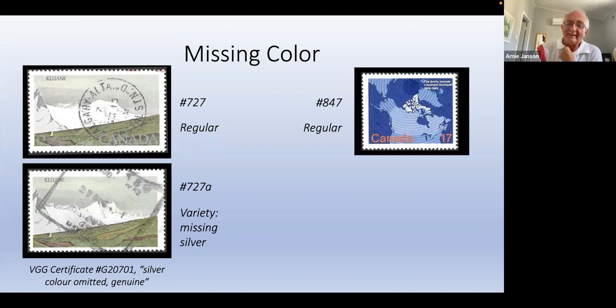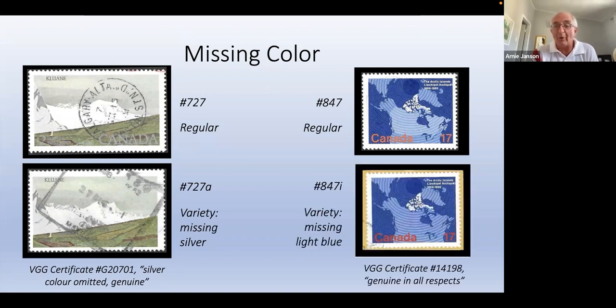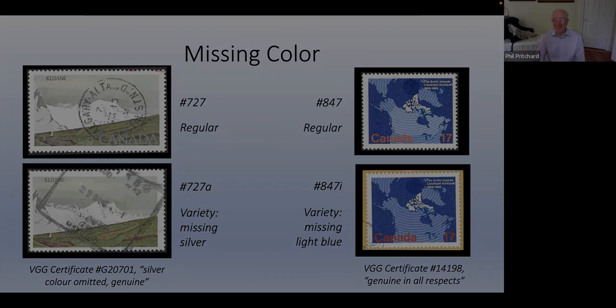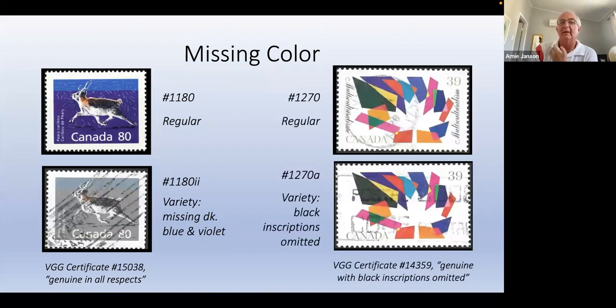Now this one, I think, is this the future? The future of US and Canada relations? What do you think? No borders. No borders. We're all one country. Another one. Variety missing dark blue and violet again with certificate. And this one, this is an interesting one. It's missing the black inscriptions. Also, these are all in my collection.